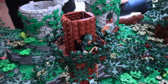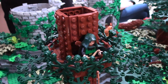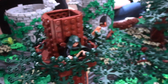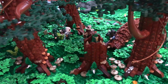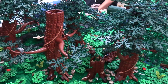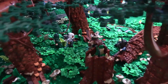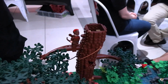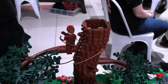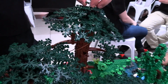So yes, we have the crow's nest for the forestmen to keep an eye out. We have some traveling parties coming through the forest that other forestmen are supposed to be keeping a watch on, but they're not doing their job. So you have even more forestmen rather upset with them that they are taking their time or being very leisurely in their duties.